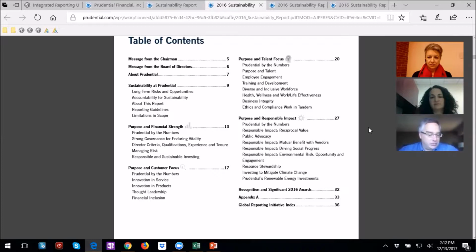And just a couple of them. Customer focus, you go to relationship capital, and then you look at the table of contents here is purpose and customer focus, and the third one down is innovation and products. And when I look at sustainability at Prudential, we always struggle with the word sustainability at the IARC, and I call it the little s sustainability and the big S sustainability.